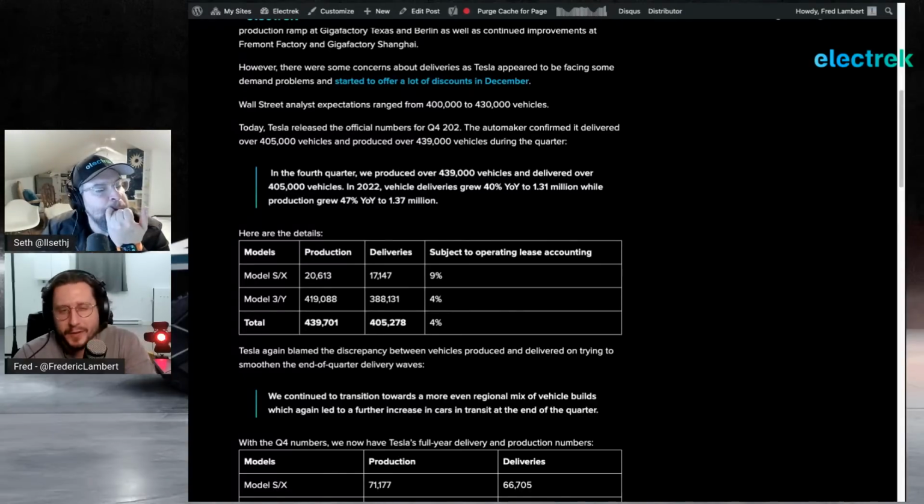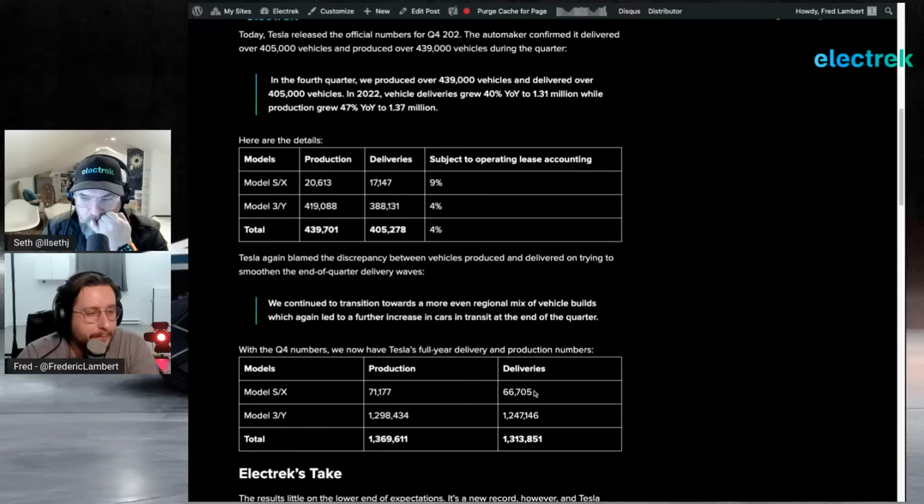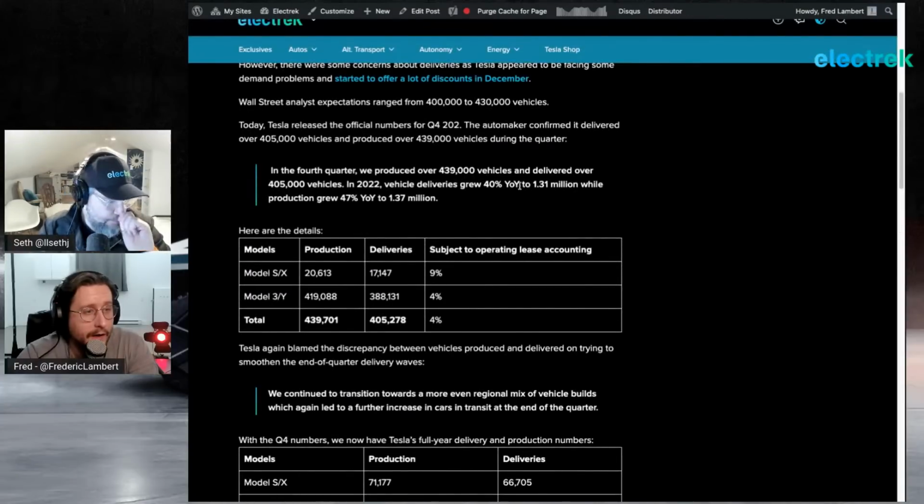Now they have a bunch of inventory early in January. That's not exactly normal, and we're going to get into that. Full year production, 1.3 million cars produced, 1.3 million cars delivered this year. So that's awesome. That's a significant increase year over year. And quarter over quarter, it's a 40% increase.